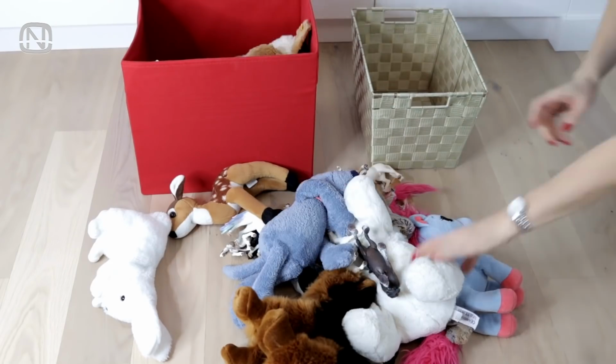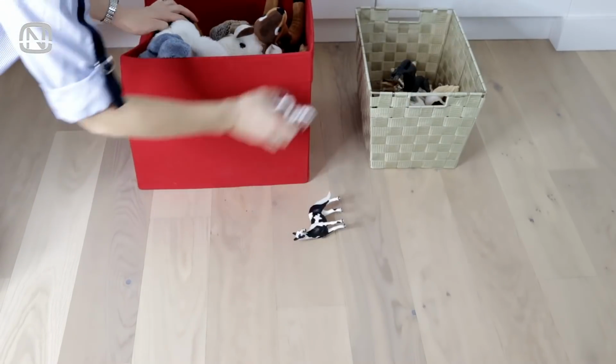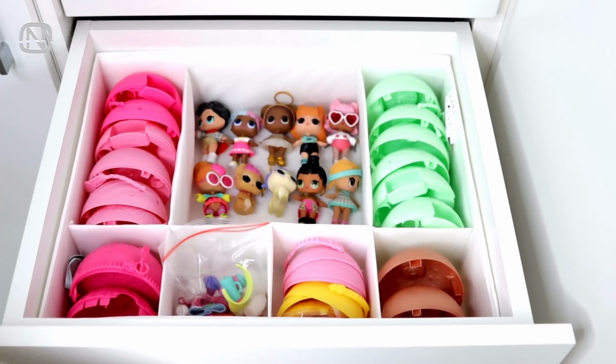This applies not only to clothes but toys as well. You will always know where things are and will be able to find them quickly. If you use storage dividers, then the organization becomes even more rational and functional.